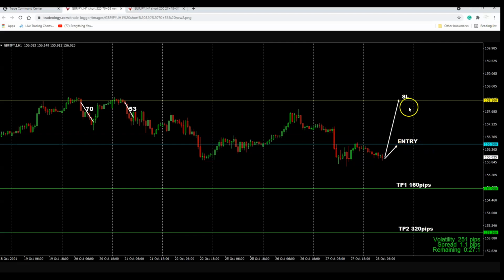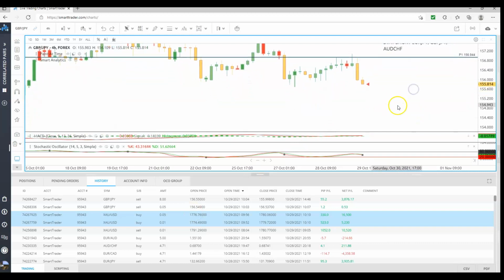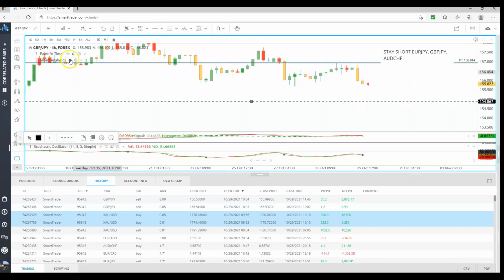There's the entry. There's a stop loss. I'm looking for targets down here at 154.90. So next target is all the way down here. And so far, so good, trading the Trade Command Center signal service.